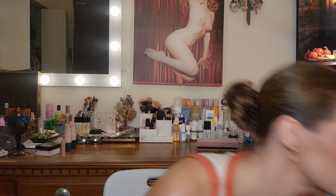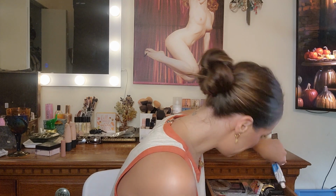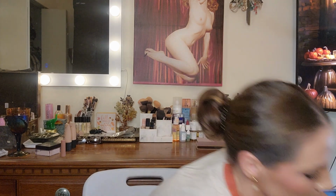Moving on to blushes, I've realized I have so many blushes. So many. So we're going to blow right through these. Obviously, I need to talk about the Rare Beauty. So Rare Beauty just actually got a mini. I think I bought the mini, so let's see if I have it. I haven't used it yet. Oh, here it is.